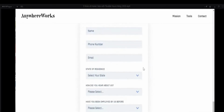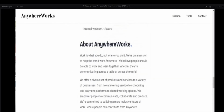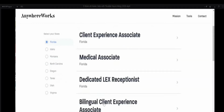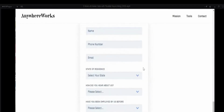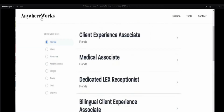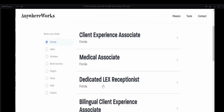is basically your home office setup. You need at least a speedy operating system, whether it's Windows 8 or 10. Most Macs are compatible, but being able to work from anywhere in the United States. And then of course you can fill out the form at the bottom to apply. They have a lot of jobs available. It's not just one here, you have a bunch of different ones: medical associate, dedicated receptionist, bilingual business support associate, client services rep, and sales rep.